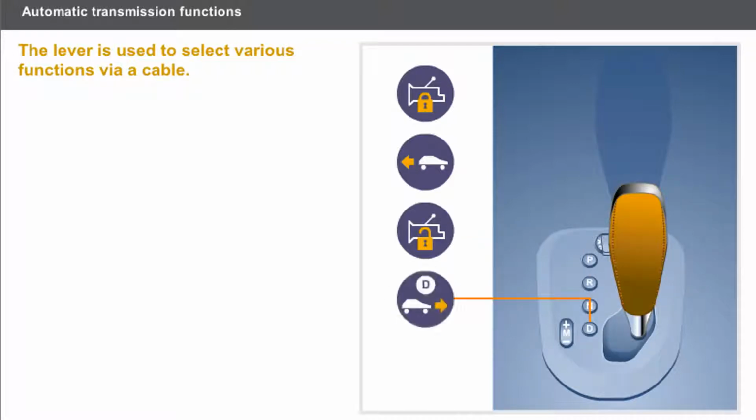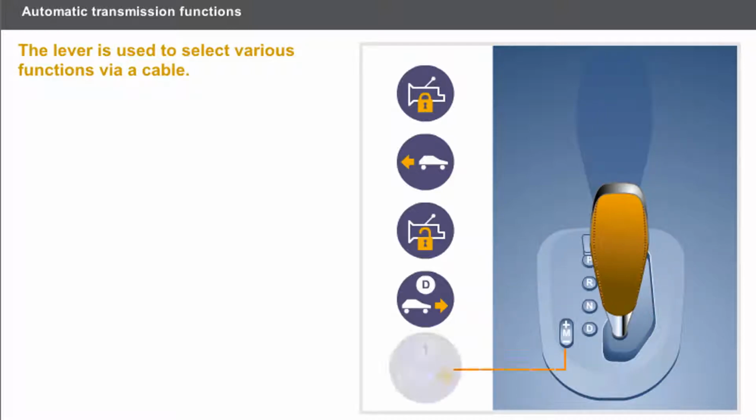Drive is the position for the gearbox to operate in automatic mode. The sequential shift controls are used in manual mode operation. They are used to select a higher or lower gear ratio provided the engine can accept it. It may be possible to obtain rapid engine braking by engaging a lower gear.